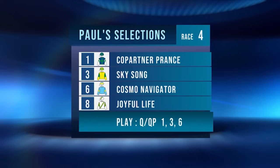But look, the one run that we've seen from him when he didn't pull up lame was a very, very good run, and he was just beaten. So he might be one for value, and Joyful Life. 1-3-6-8. Cosmo Navigator's had the 2 trials for the new stable of Michael Cheng before his debut out of that barn on Wednesday night.